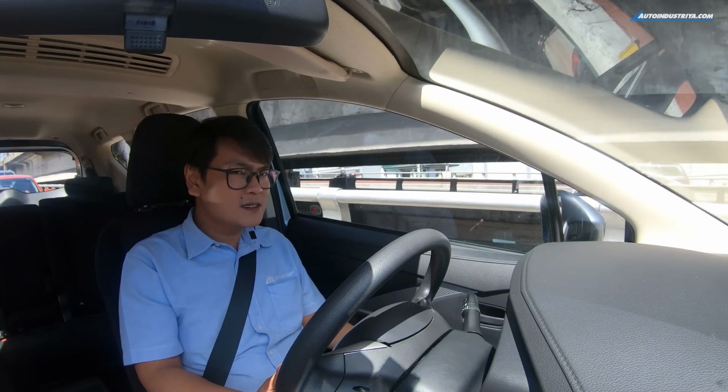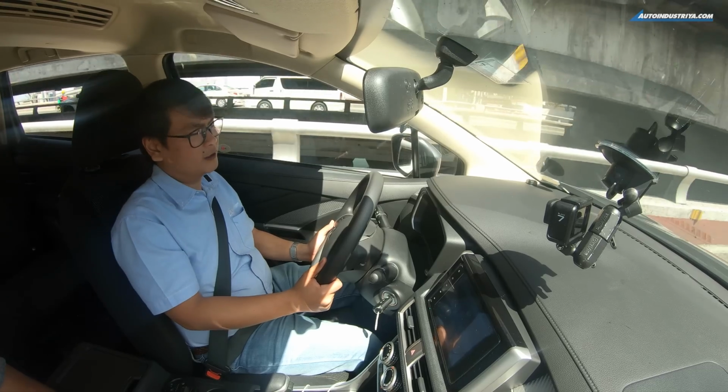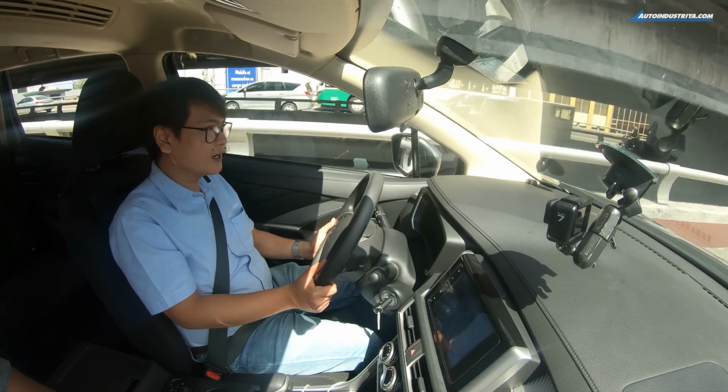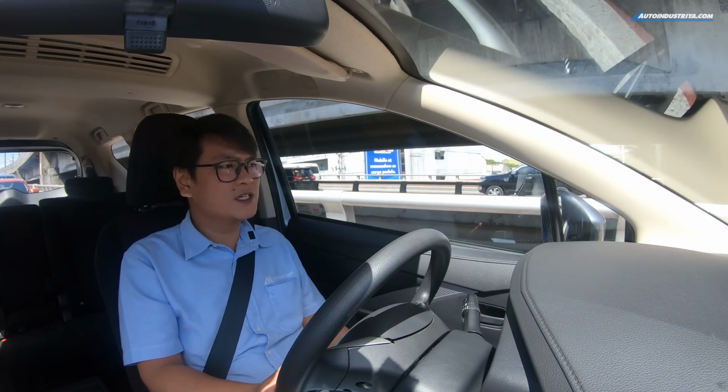And highway passes, yeah, they require a bit of planning, but it's not totally underpowered in here. I mean, power could be best described as adequate. Won't set your hair on fire, but it's more than enough to move the car forwards and about.